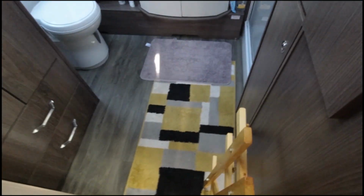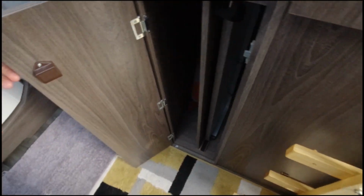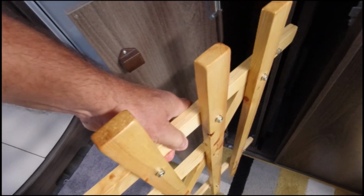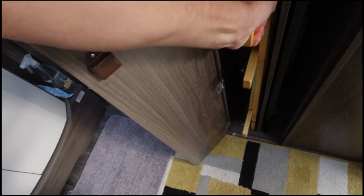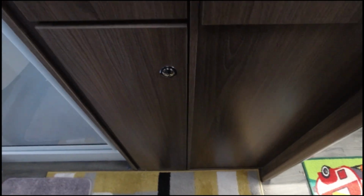So, storage of the gate. It conveniently fits in the table cupboard. And we keep the table, and that just slides in there like so. Out of the way.